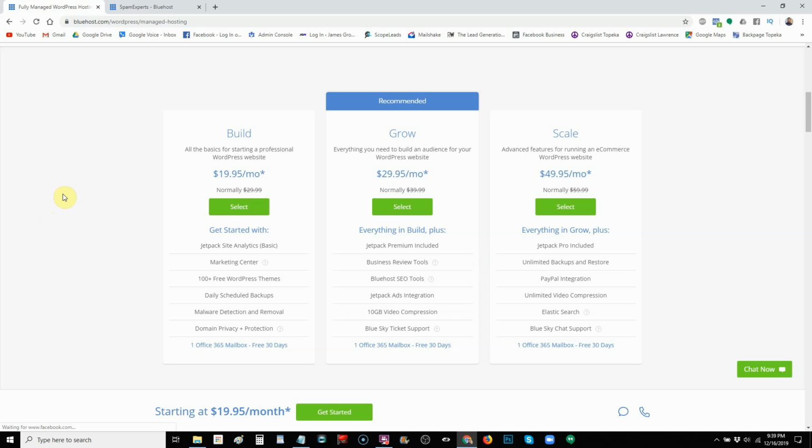Because if you don't have somebody to do this technical stuff for you, then you're going to have to learn to do it yourself. So that's the WordPress hosting with Bluehost: the Build plan at $19.95 per month, the Grow plan at $29.95 per month, and the Scale plan at $49.95 per month.